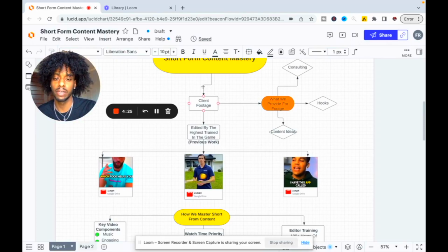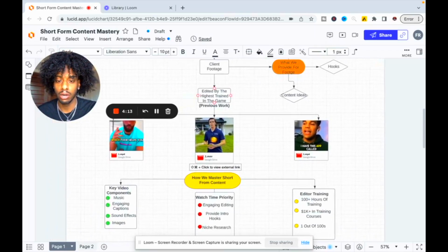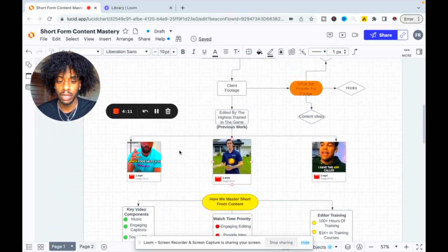So basically, once we receive the client footage, it will then be edited by the highest trained in the game. So we have editors ready to go, editing all your content. And these are some of our client work that we have done in the past.